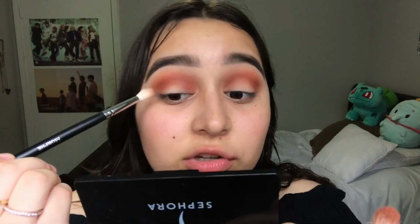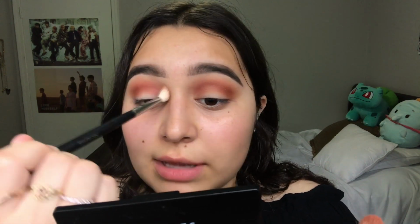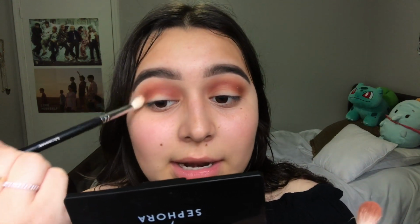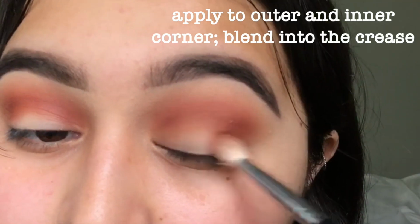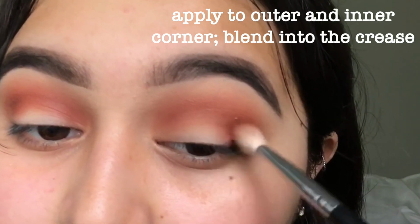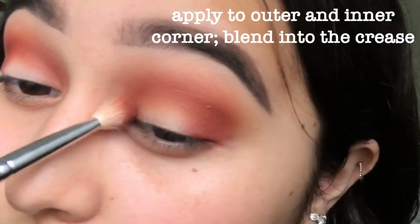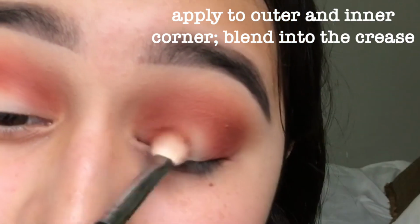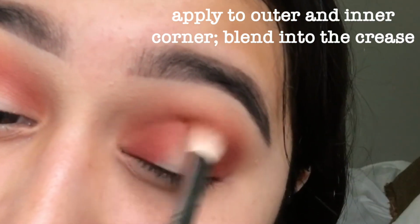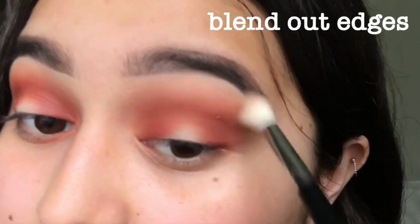Always switch between your blending brush and the brush that you pack your shades with, just because if you want to make it intense or more pigmented, you can just add more of the shade and then blend it out. And with the same brush, I'm going to apply an even darker shade. And of course, blend out all your edges.